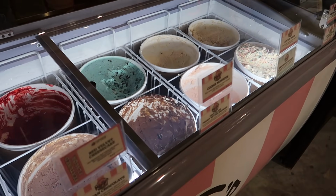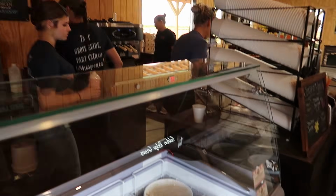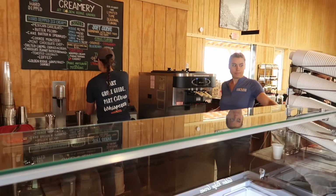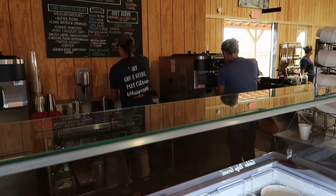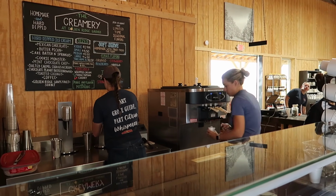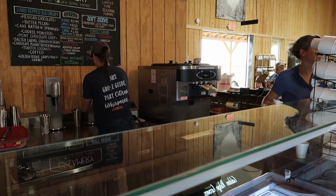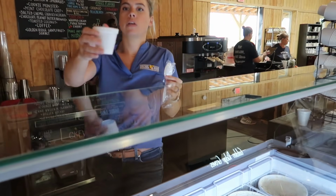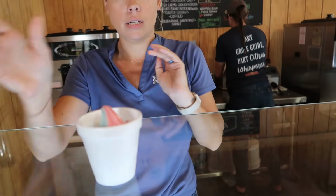If you like blueberry strawberry, let's do a little sampling. Definitely. So we're going to try blueberry strawberry. Some of this they make here, and of course some they get from there too. One on the thick side. Okay. This is our blueberry strawberry twist. Okay. Let's see what you think.